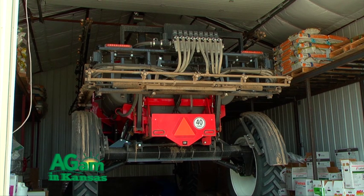And you can go out in the morning or in the evening when it's right, as opposed to being on the list from the co-op or the commercial applicator. And then you have more flexibility on rates.